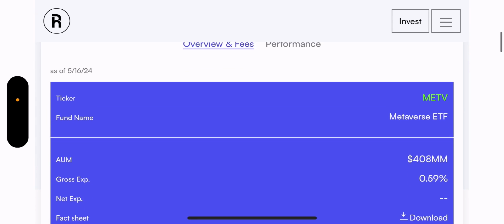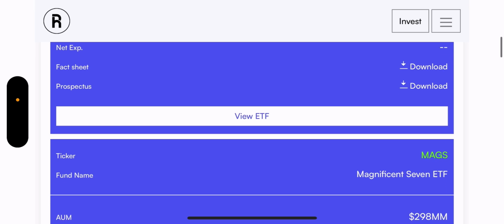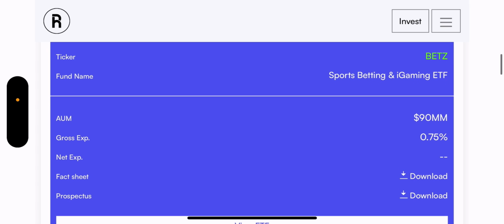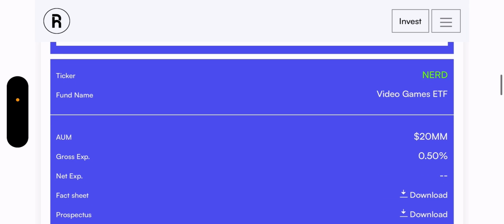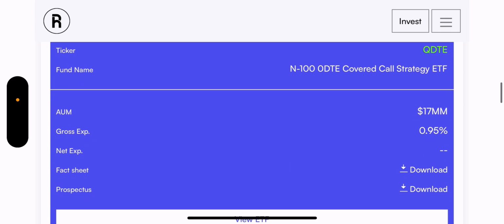So here's the Roundhill website. Here's all their tickers. They have all their ETFs. They have a Metaverse ETF, a Magnificent Seven ETF, a Generative AI and Tech ETF, a Sports Betting ETF, a Deep Value ETF, the Bitcoin Covered Call ETF. This one is a huge fan favorite in the communities that I'm in. A video game ETF. Love the ticker. NERD.